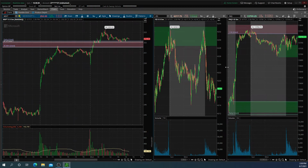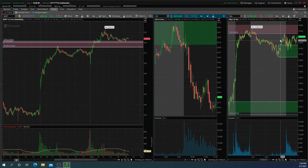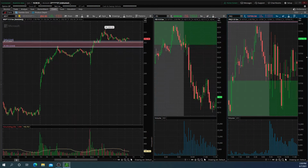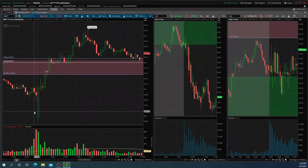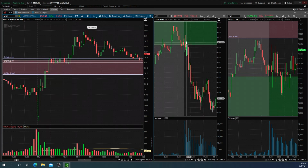So I want to pull up SPY and QQQ because that's really important. You can see that the first candle we had was a huge bullish candle right here, and then we start moving up. Let's look at ES. So ES, first 15 minutes, we just breached the low of the day, and we have all of these upper wicks. This green box is actually supply.